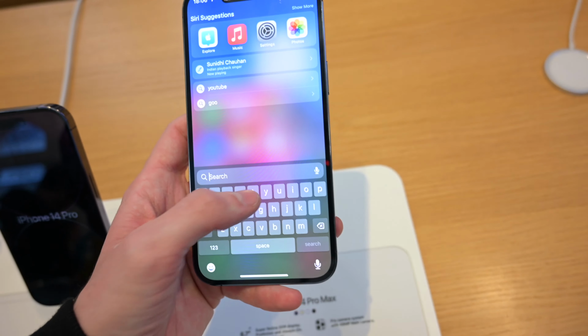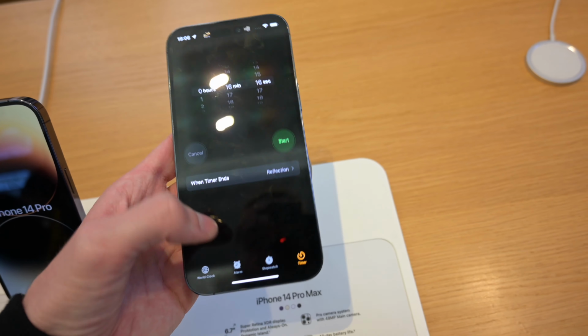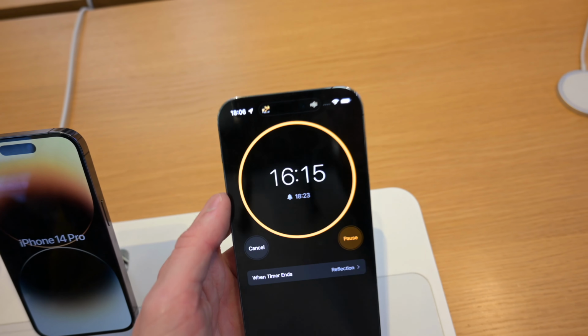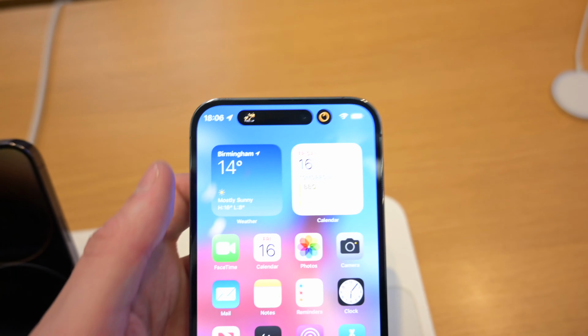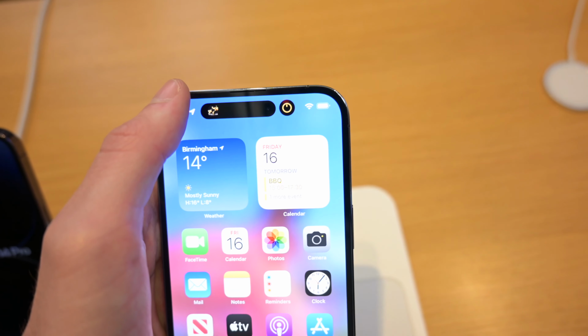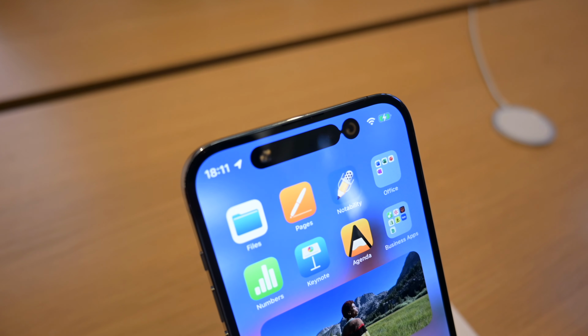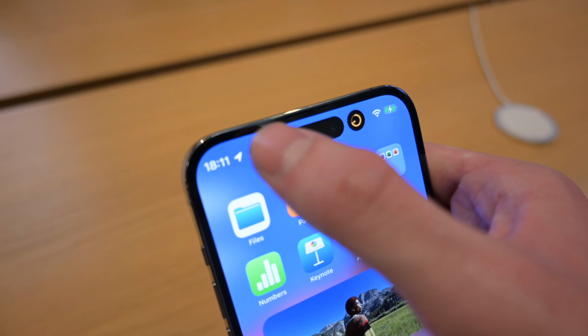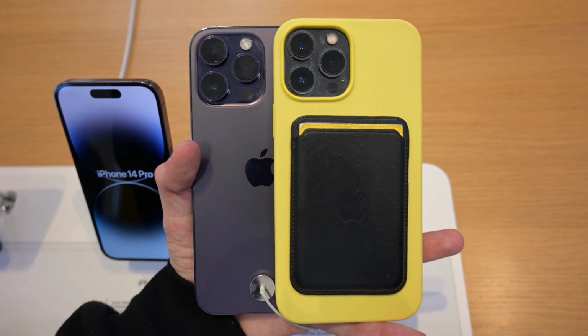Also, if we do something like set up a timer, it will also appear here. And if we go back, both will appear there, which is quite nice. Then if we open it here, you just have the timer, you can see the time that's left and everything. So that's super nice.